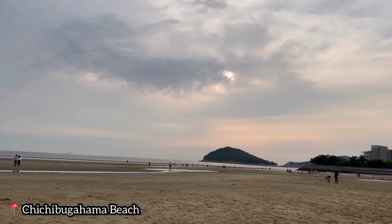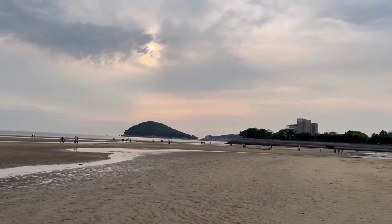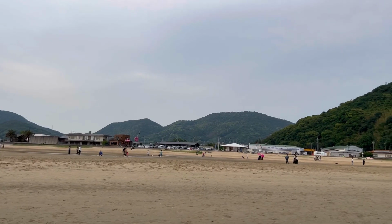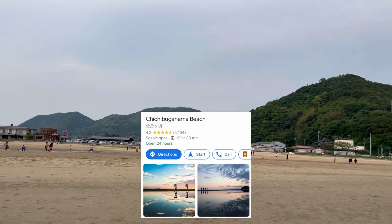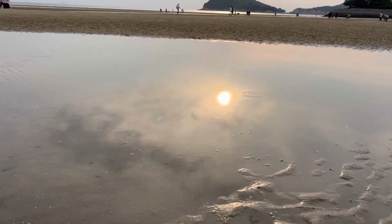After that, we went to Chichibugahama Beach. When the tide is high, the beach is flooded, and when the tide is low, there are puddles all over the beach, which look so pretty when the lighting is right. It was a bit cloudy on this day, but the beach was still cool, and we did manage to see some nice reflections.